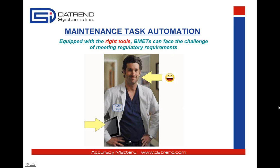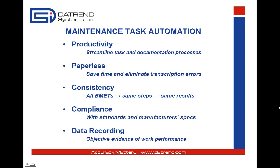Okay, now equipped with our automation tools, the techs are ready to face the challenge of meeting those regulatory requirements. Cool. Fortunately, it wasn't until after I finished writing this presentation I learned that McDreamy Tech here was actually dead. Well, that's really too bad. He must have been overworked.